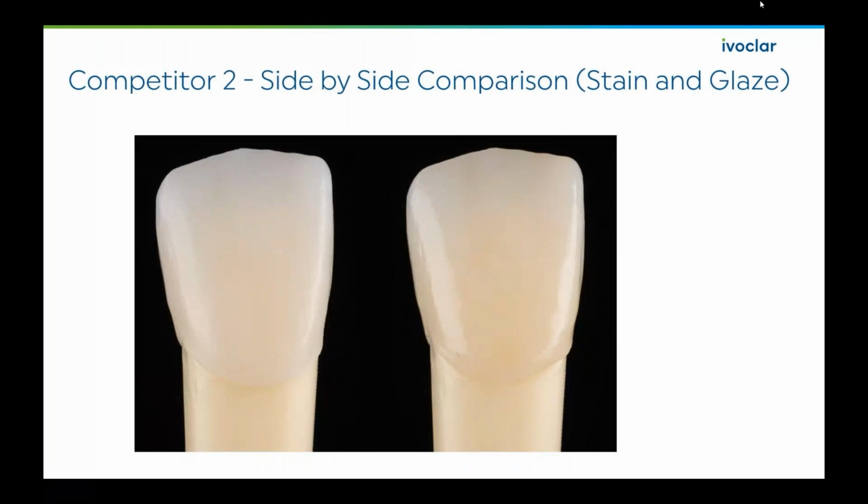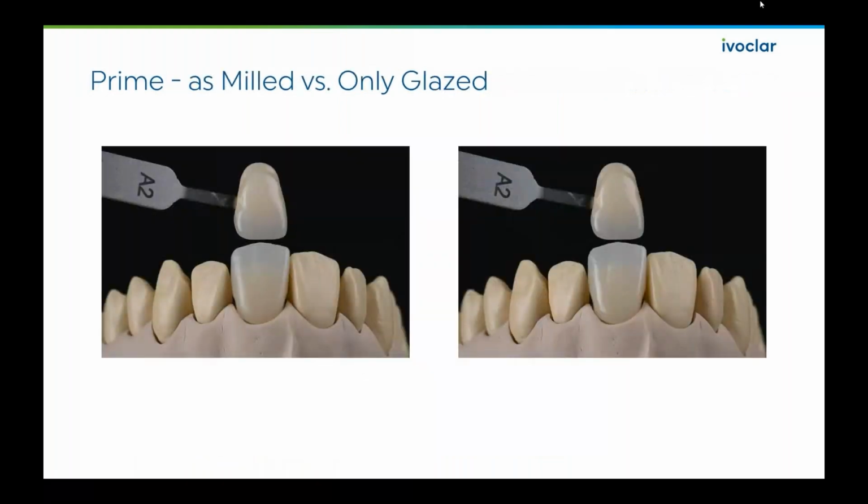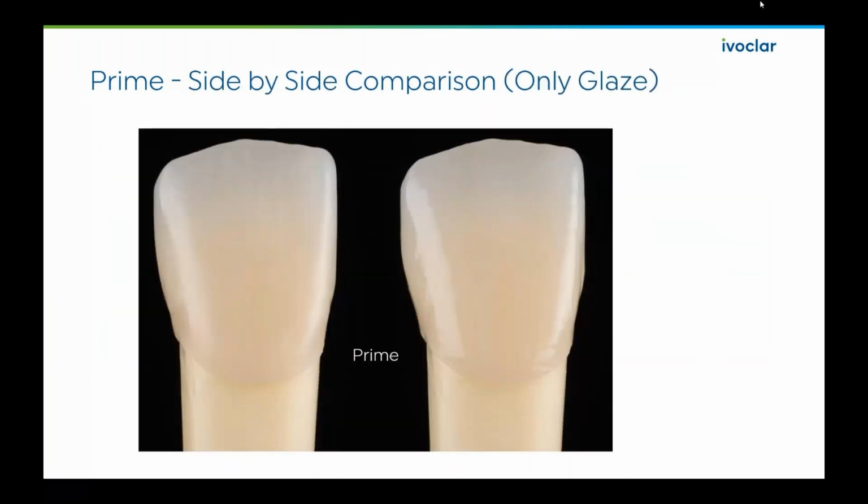And then finally with Prime, we only glazed it. So this is what it looks like when you just glaze the material, and you don't see as much of a difference. Why? Because of the way that the material is made.